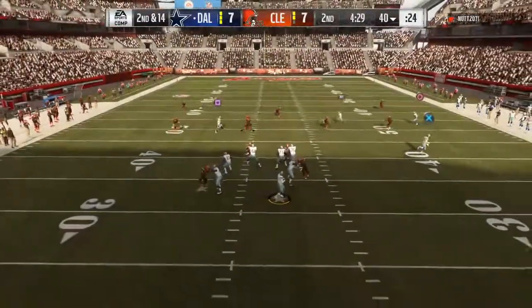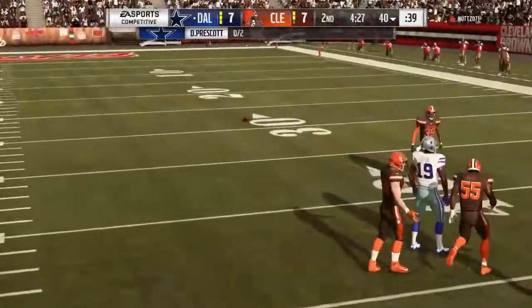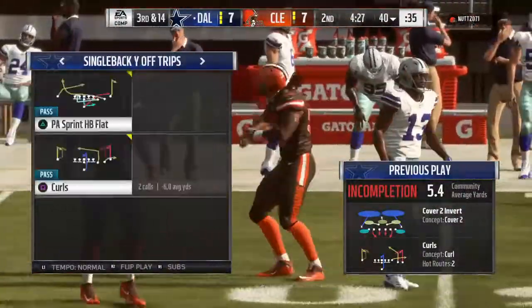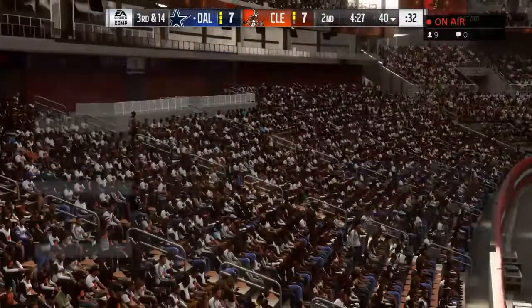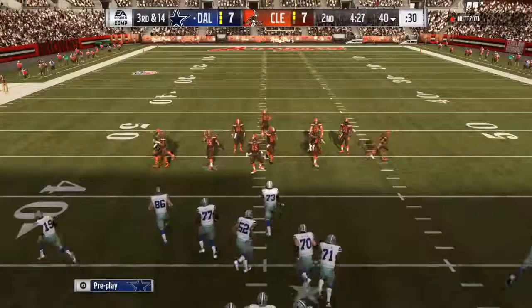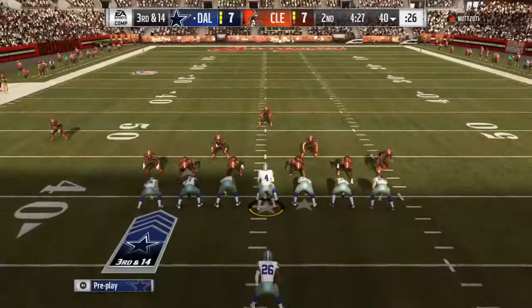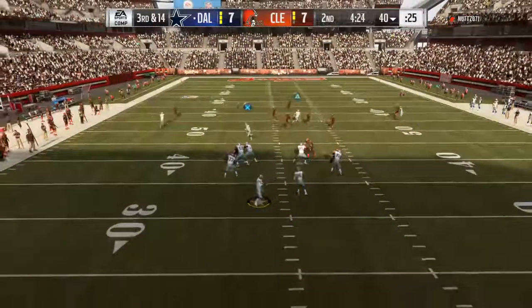A 2nd down throw for Prescott. And that is incomplete. Amari Cooper, his intended receiver, and it'll bring up 3rd down. That one didn't quite make it to the target, but that's not always a function of the strength of the arm of the quarterback, is it? Sometimes there's just too much pressure there. In any case, the ball doesn't arrive.